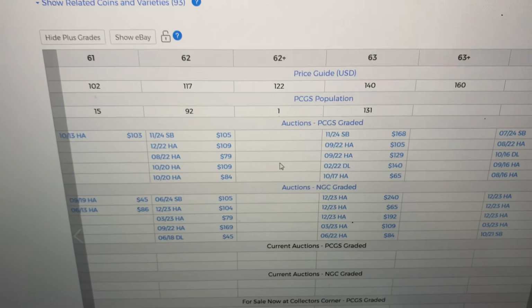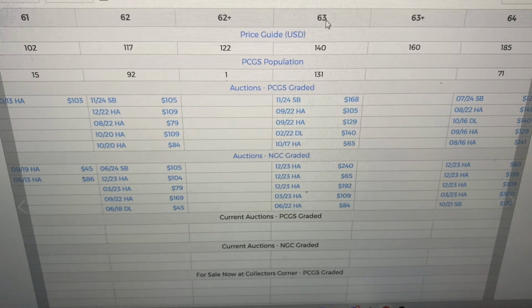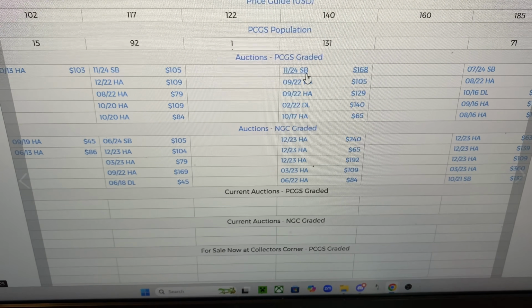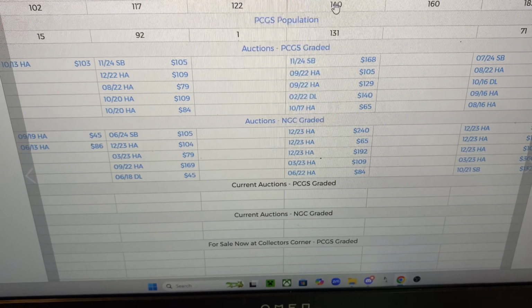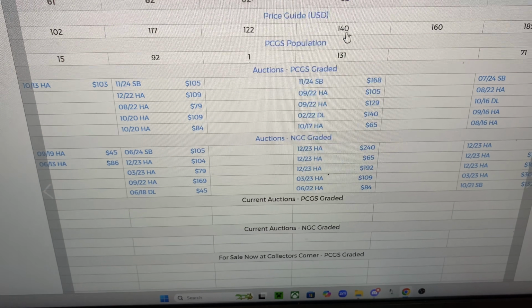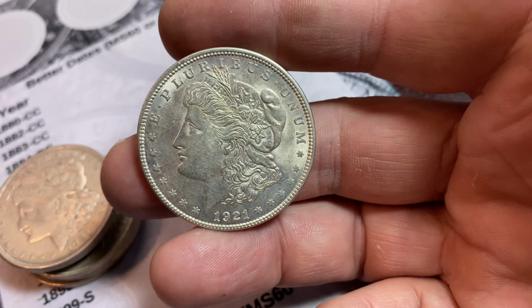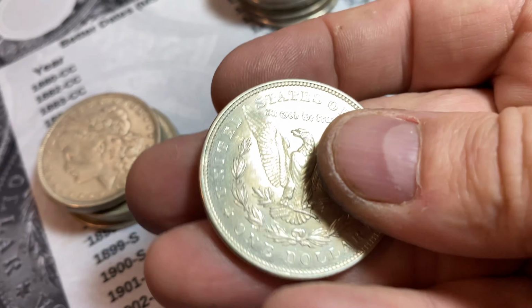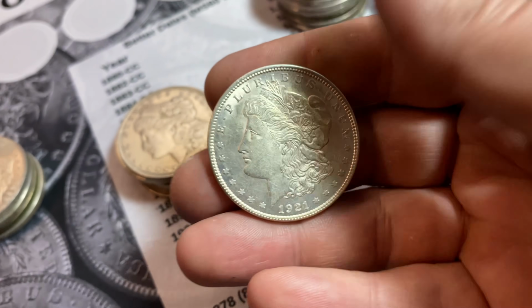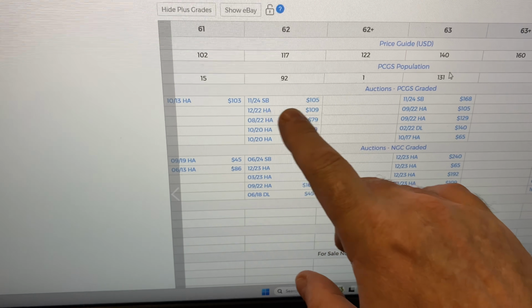In the mid-state conditions, it does add about $50 to the coin. So for example, a mid-state 63 sold for $168 in 2024. So about a $150, $160 coin, whereas a normal MS63 is probably under $100. Judging by this one being in pretty good condition as well, this is probably a low mid-state. I would say it's probably MS62 with wide reeds, which puts it just north of $100. A recent sale was $105. So yeah, about a $100 coin.